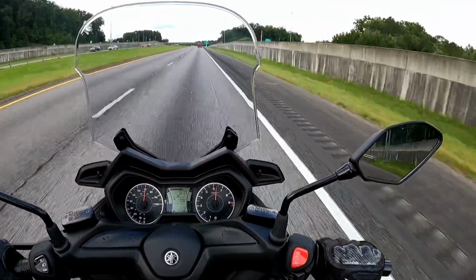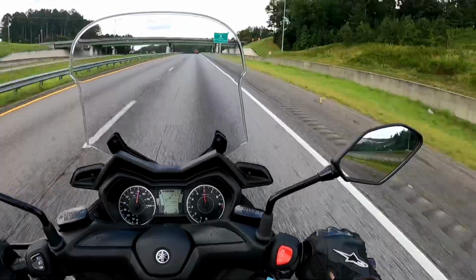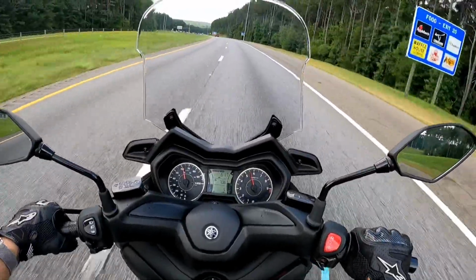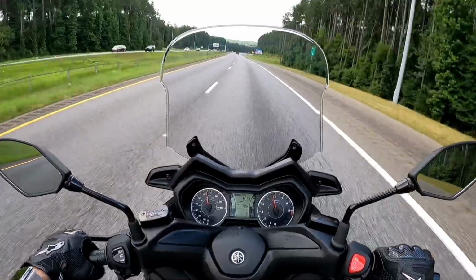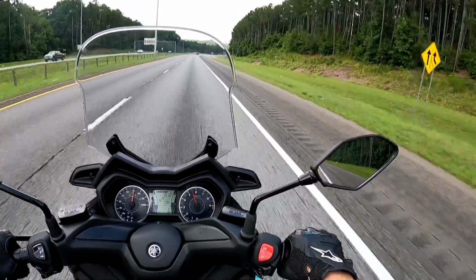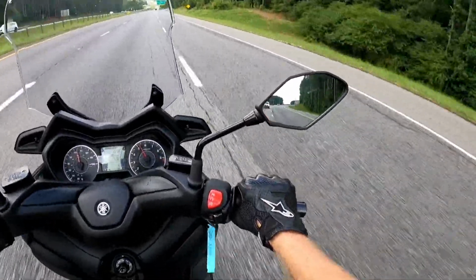I am currently full throttle going up this hill, doing about 75 miles an hour. It's still pulling, it's not giving up. It wasn't decelerating either. I do feel like getting this out here on the interstate was a mild mistake. It just doesn't have a whole lot of weight to it, and too much of a wind change, I feel like, could really alter your course. Get me off the interstate, please.